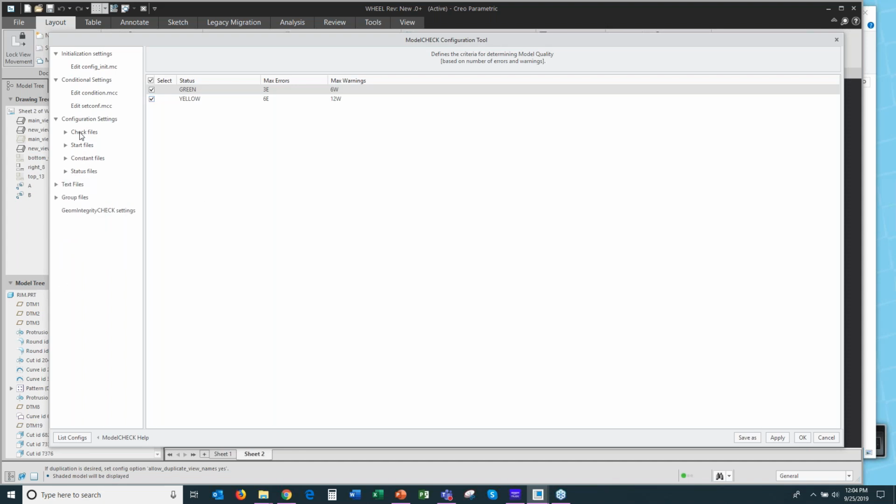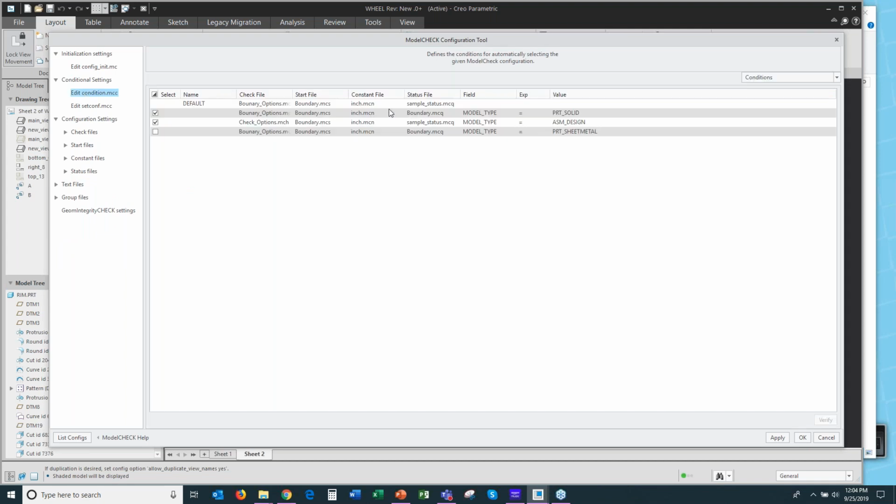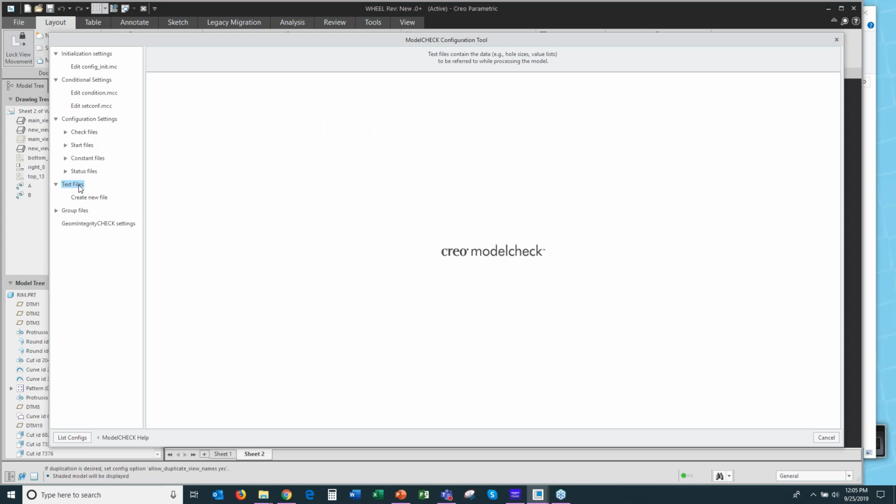So these are the main files that this item is reading. The options we're going to go through and use are the start file, the default information, the constant information, and then the actual status of those particular items. These will be the text files, so we can add additional text files. We also have group files that we can create as well. Those will be files that are read from other options at the top.